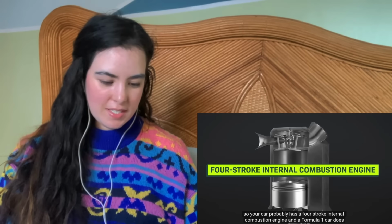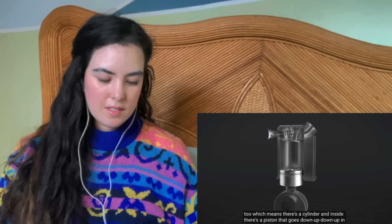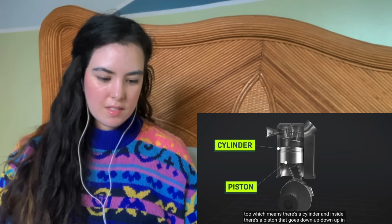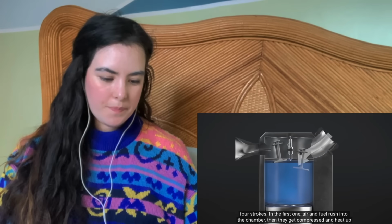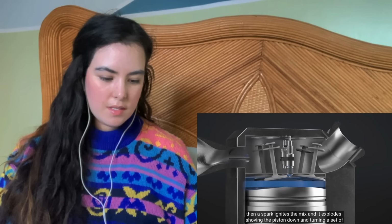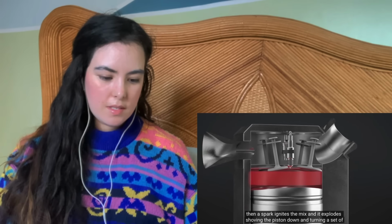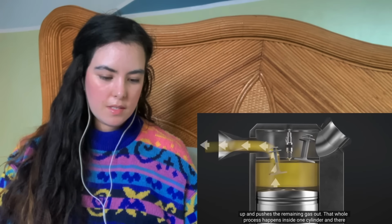Your car probably has a 4-stroke internal combustion engine, and a Formula One car does too, which means there's a cylinder, and inside there's a piston that goes down, up, in 4 strokes. In the first one, air and fuel rush into the chamber. Then they get compressed and the pressure builds. Then a spark ignites the mix and it explodes, shoving the piston down and turning a set of gears, generating mechanical movement that turns the wheels of the car. Then the piston lifts back up and pushes the remaining gas out.